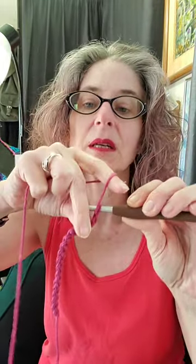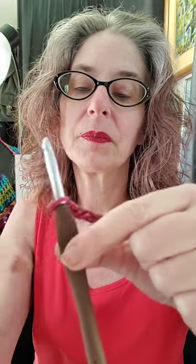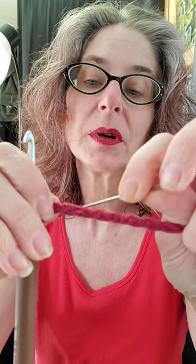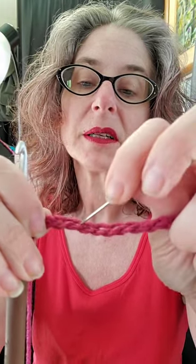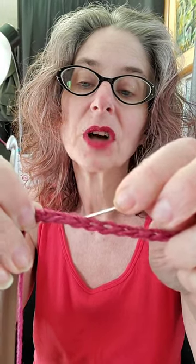I am going to chain one more, and that's going to give me the height to begin my single crochets. So I'm going to take my single crochets and I'm just going to work them in the top loop. This is the way you're looking at it. And I'm just going to take my hook and insert it into the top loop. That's pulled too tight. Here you go. Just into the top loop.